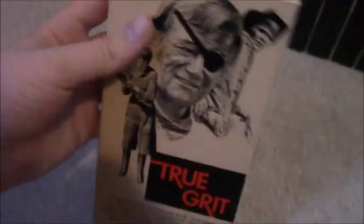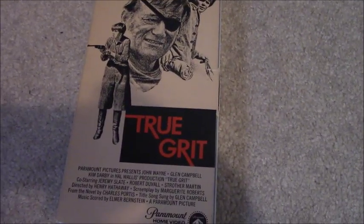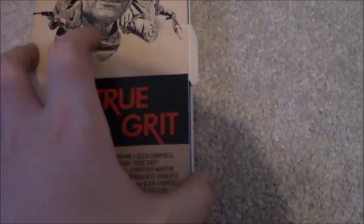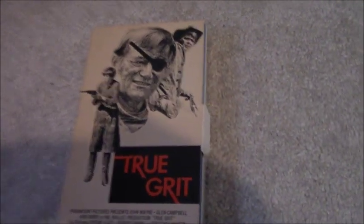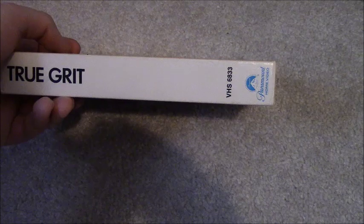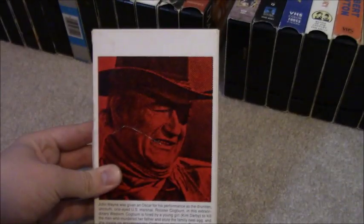And this is not the original 1980 VHS. This is a 1982 re-release. The original 1980 release I believe was split into 2 parts. This one is the entire movie on one tape. So that's cool. This is a 1982 reprint, but still really cool to have since it's extremely rare. Sides, the top, the bottom, and the back. And it's a 1969 film.